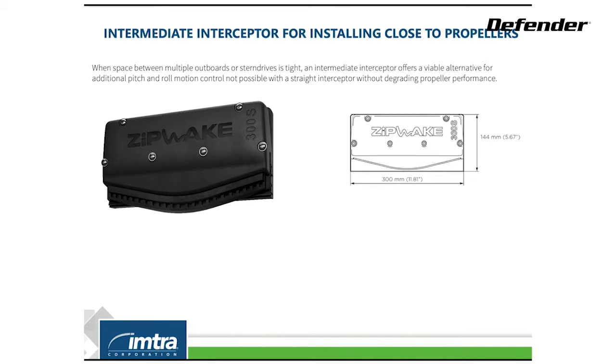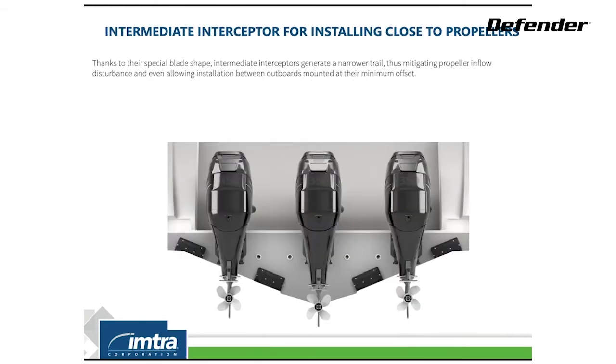Now we have the intermediate interceptor, which allows us to mount these in between props, and you can run this all the way up to the propeller's edges. As you can see, what we did here, instead of a straight blade, is round off the blade to take away those cavitational edges off the side. Here's an example of a chine setup, a common setup on an outboard powerboat, a triple setup here. You see the 300 chines outboard and 2 intermediates inboard.